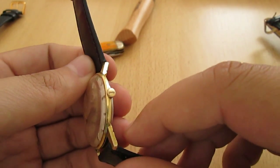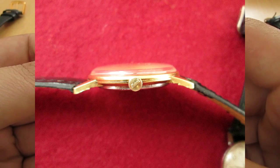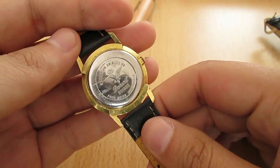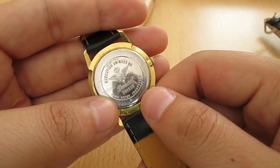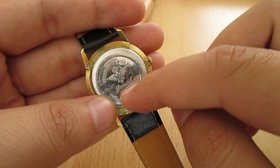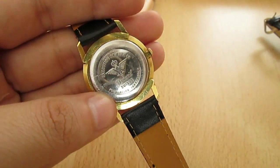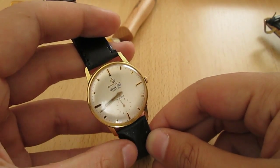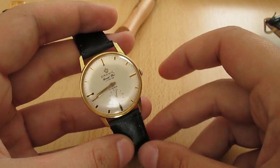The crown on this one is also signed Darwil, and it's a manual winder and has a small seconds. It's a beautiful watch. The case back is also very nice, and although there are many brands I could have found, this was my favorite because of the lovely case back and the lovely movement inside.